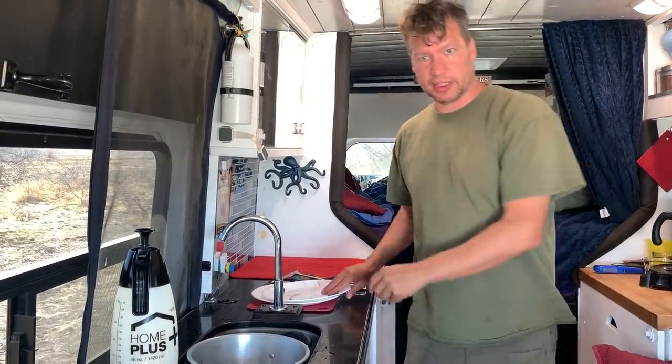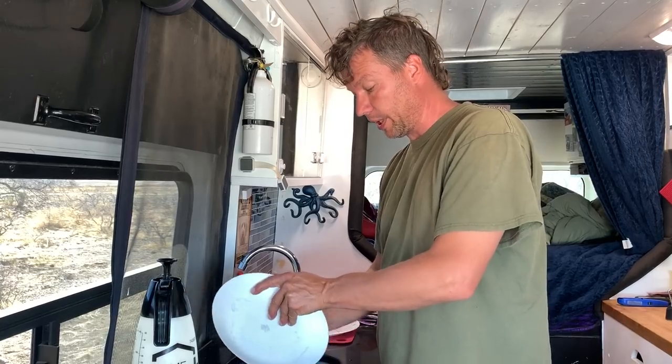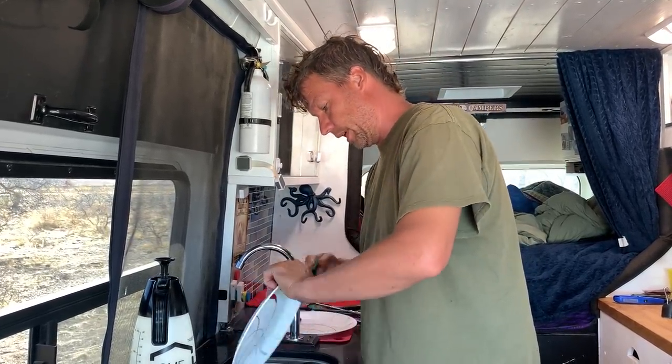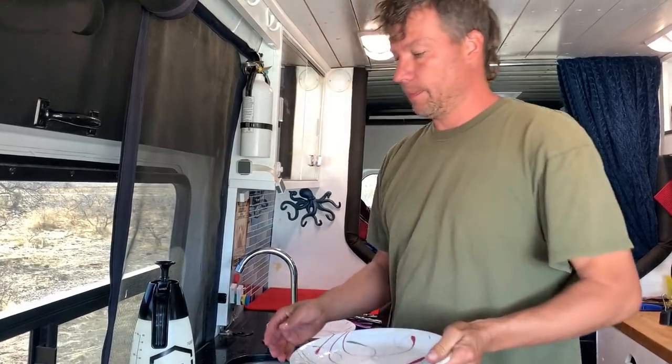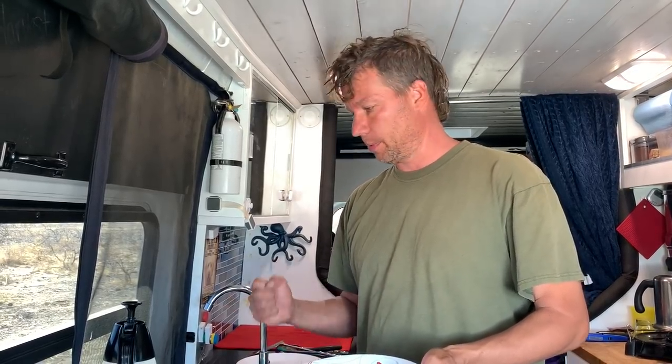And then I'm gonna wash dishes just like anybody would. Some people actually use a sprayer and spray on soap to save even more water. So I'm going to get it nice and clean. And then I've got a little bit of arthritis in my hands. So we've been using those spray bottles and it's just been killing me while doing dishes. Just a lot of pain.